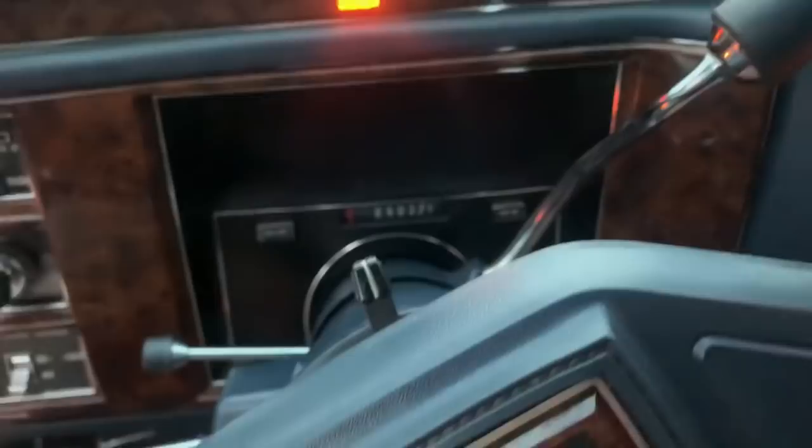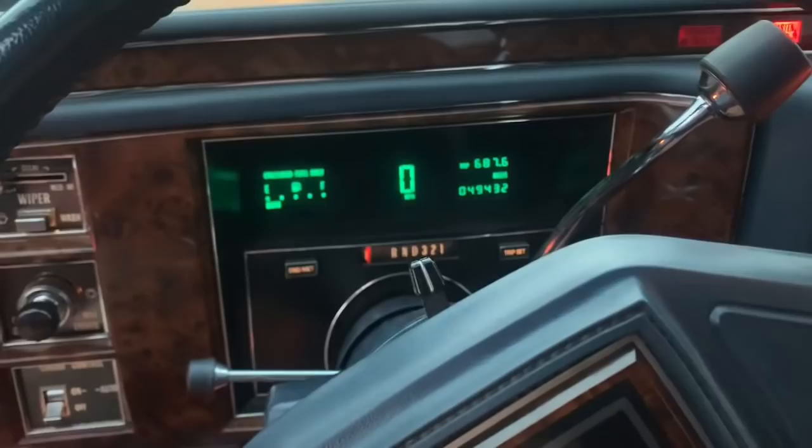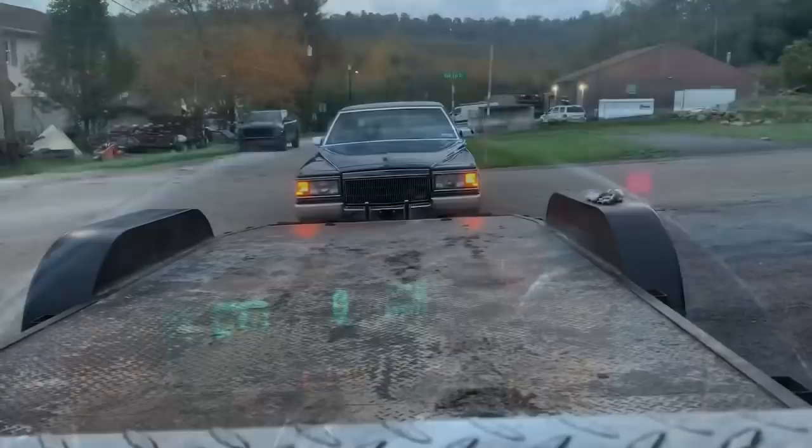So can you find wire wheels for this car? Because there were wire wheels on that. They did make a wire wheel for these cars. I looked it up. It wasn't overly far.